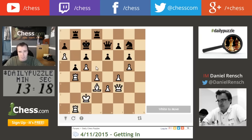Even a move like rook to d5 to block the queen would allow rook b7 check, which is a skewer to the king and the queen. So I don't want to rush too quickly because I'm nervous about needing all my time. But I feel pretty confident that bishop takes b5 would be the only forcing way in.